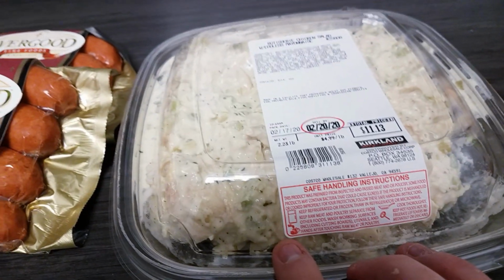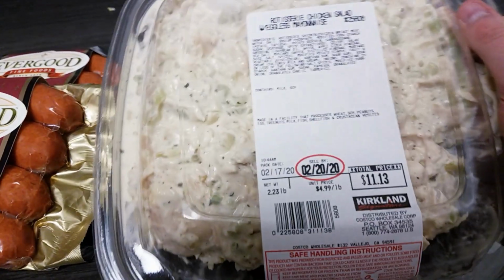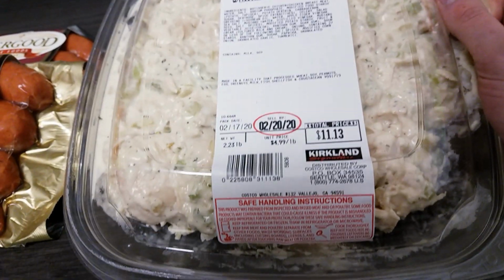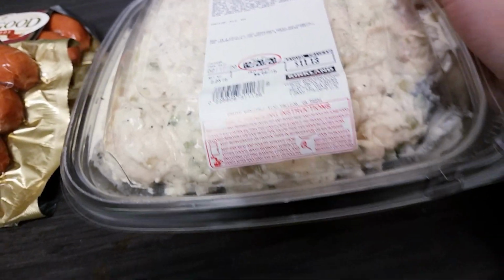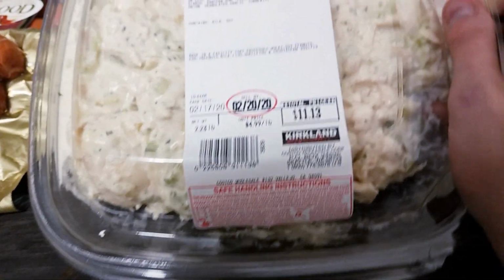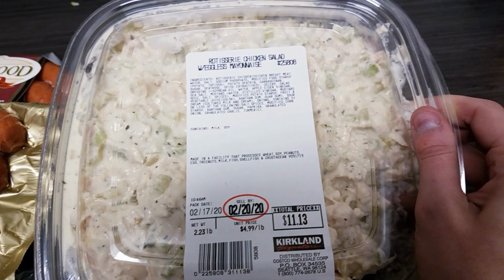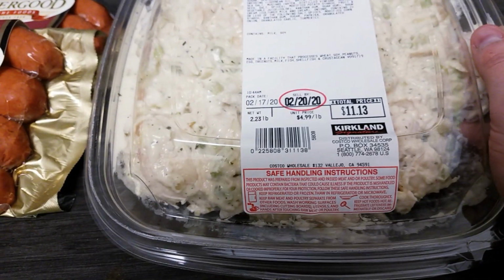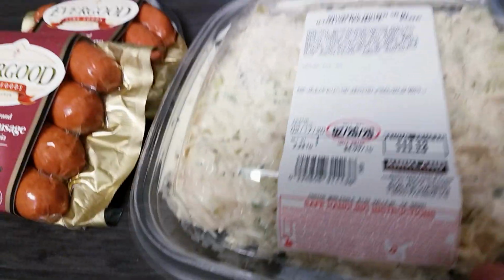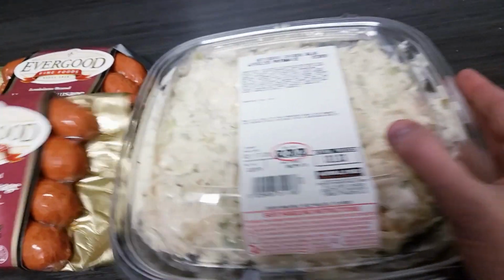One day I will have this, unless I really get sick of the sausages, although I doubt it, but I will have a serving of this. This one's a little bit more difficult to gauge, because at Costco they did not have the nutritional label on it. I'm really bummed about that. I got this at Costco, and they have eggless mayonnaise in it, and it's just a rotisserie chicken, and they have some celery in it, it looks like. But I'm not too concerned about that. I'm only going to have it one day, and it's just chicken salad, so I'm sure that'll be fine.